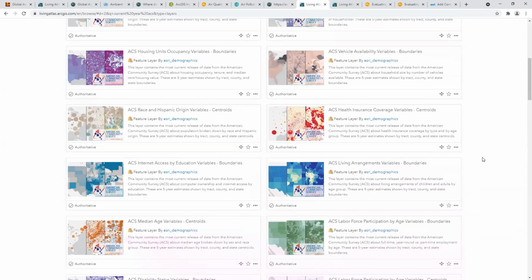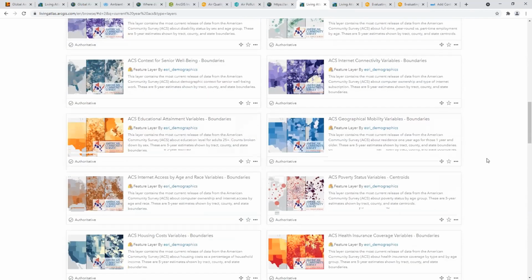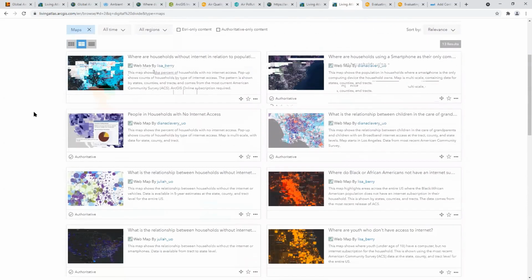And you'll notice as you can kind of browse your eyes through these, there's so many different topics that you can bring in information about when mapping your data. Now, these are all layers that you can use, but you can also look up a specific topic like digital divide. And so these are narrowed down to maps that are ready to use within our applications. And here, we don't even have to necessarily configure a map. It might already be made for us directly within the Living Atlas.